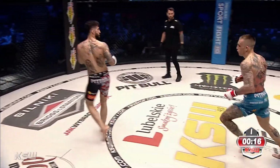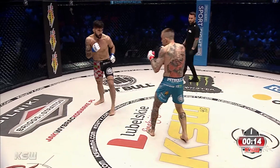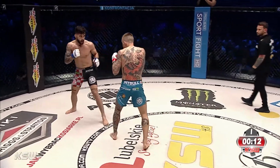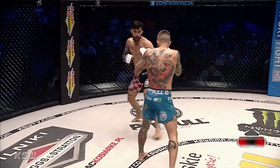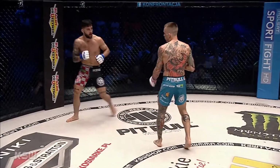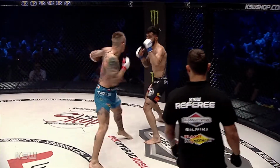But the boxing skills, which we're seeing dissipated just a little bit now. He's just a little bit off his toes, Wolański, towards the end of this first round. Just a little less bounce in his work.